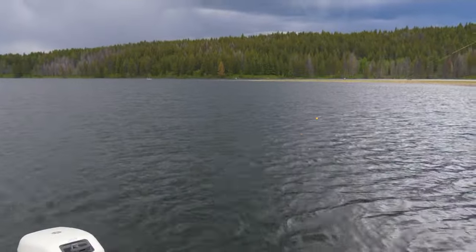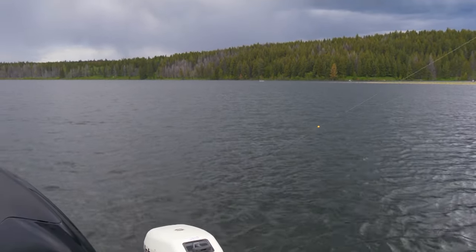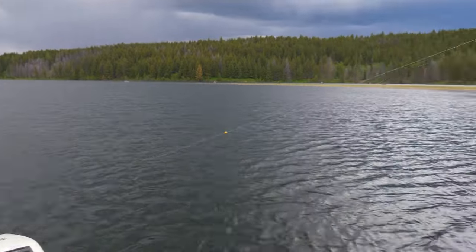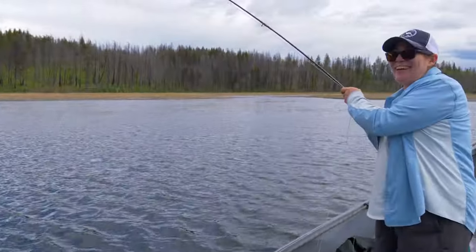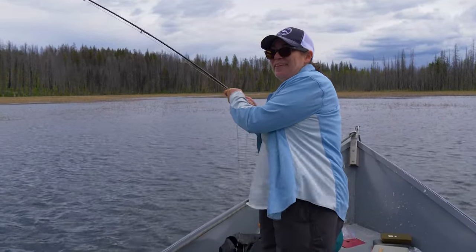Oh, I saw him jump. He's a nice fish. That's a nice fish. Hope we get to see him again. Well, just play him out. He was in that 5+ range for sure. Really nice.